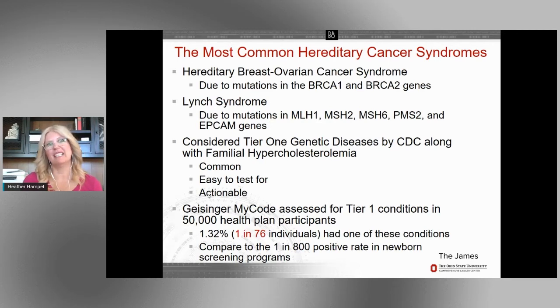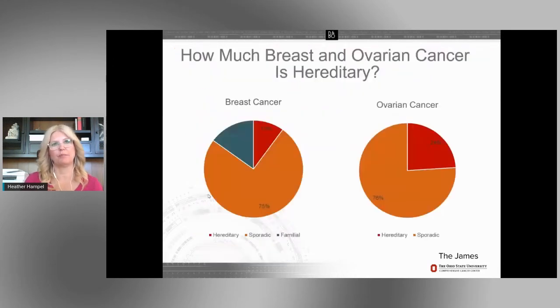We have estimates that probably 90 to 95% of individuals with hereditary breast ovarian cancer syndrome and Lynch syndrome are not aware of their diagnosis. So we're really trying to work hard to close that gap and get these individuals identified so that they can benefit from screening and prevention.